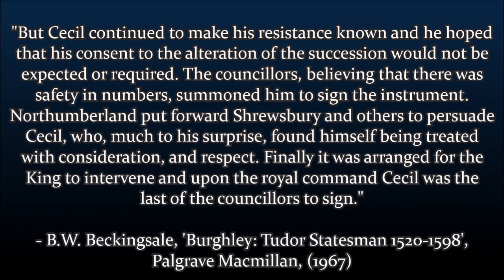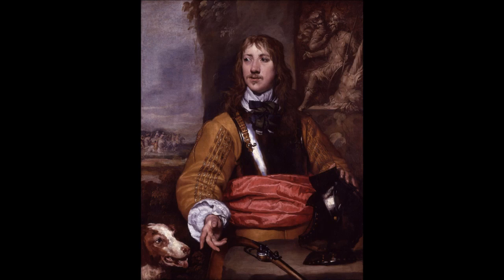In reality, while Cecil was initially resistant, he did eventually sign the device for the succession. He only switched sides once Northumberland had left London to confront Mary, since, by that stage, he knew which way events would go, not right away as he does in this series.